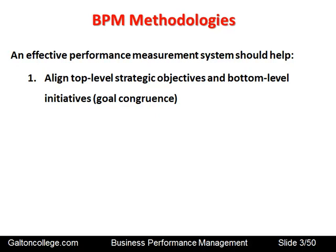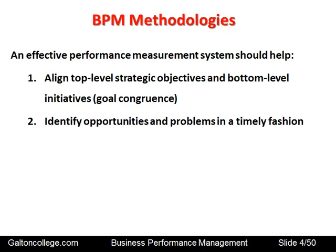There is an alignment of objectives throughout the organization, and this is facilitated by the business performance measurement system, because the performance measurement system can identify areas that are not performing well, that are having problems, and can arrange intervention, perhaps managerial intervention, to fix any mismatch or any shortfall in any one part of the organization. But all of the different parts of the organization are all pulling together. They're all aiming to achieve the same output, which is the achievement of the top-level strategic objectives.